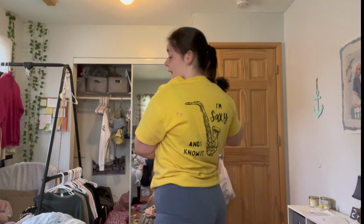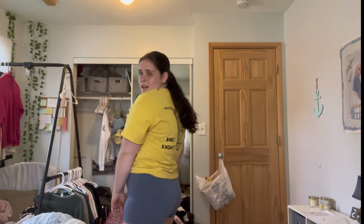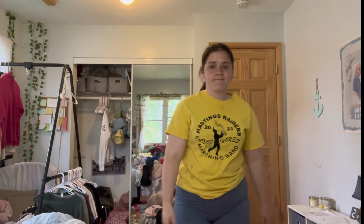Oh God. Oh, okay. The back, I think I'll keep it for the memories, but I'm never wearing this in public. I'm sexy and I know, no, I'm never wearing this, but I'll keep it.